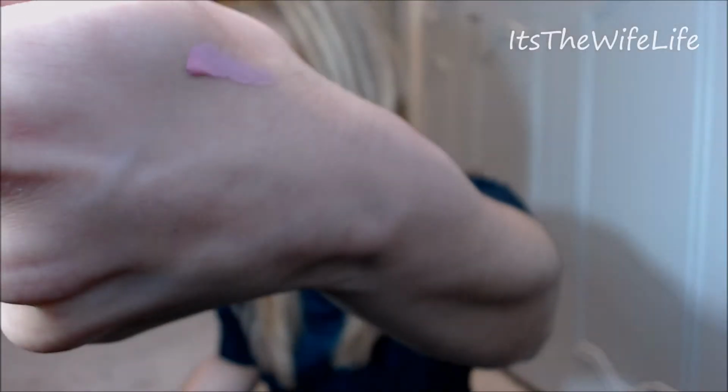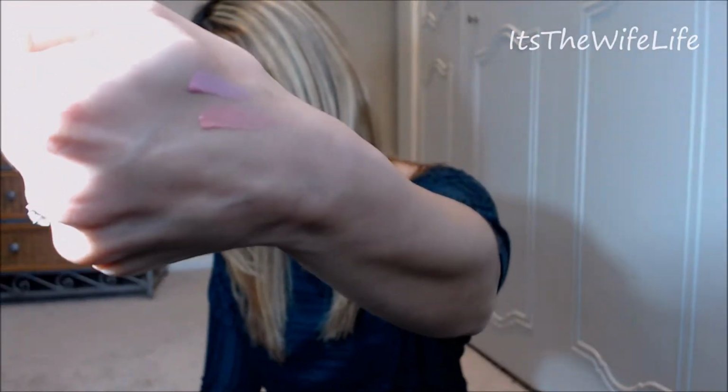So this is more of a baby pink. That's one swipe, and it's the perfect baby pink without looking like a Barbie doll. This is the Creme Brulee. So good. Can you guys see? And then Tiramisu. They're super similar, but different in the slightest way. These are my three favorites. I wear them all the time.